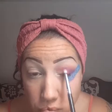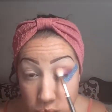And again, just keep adding those two colors, going back and forth, blending them together. Taking that same blending brush and blending those colors out.